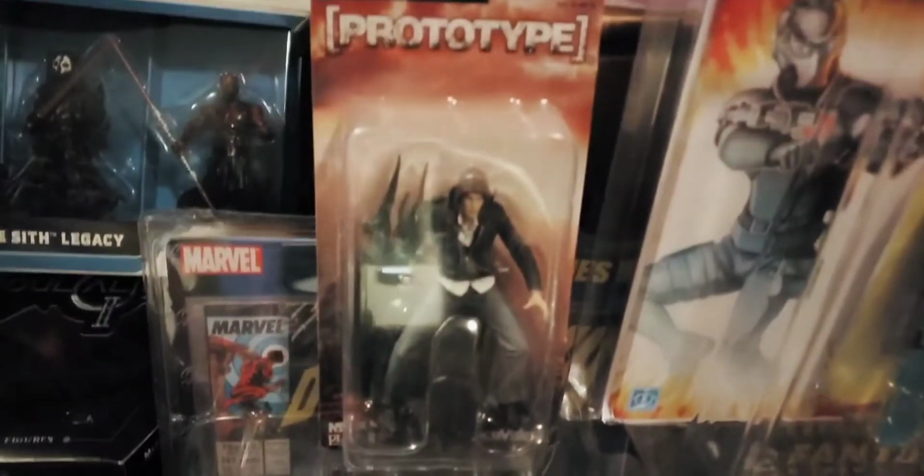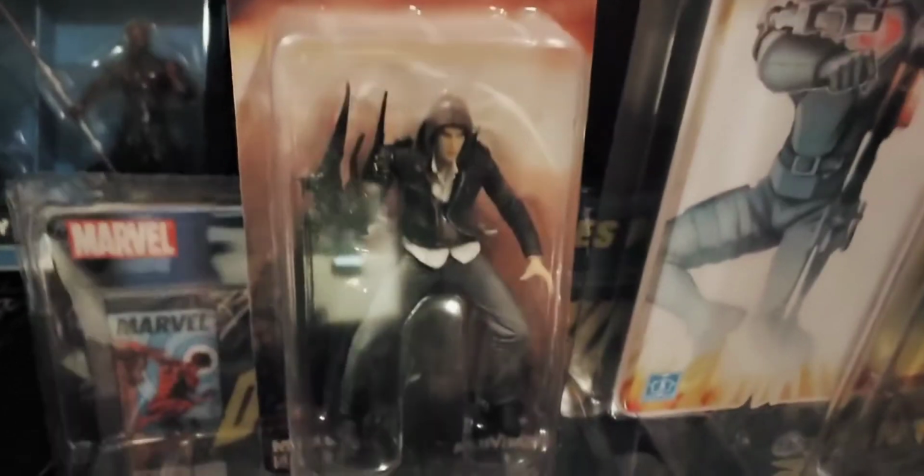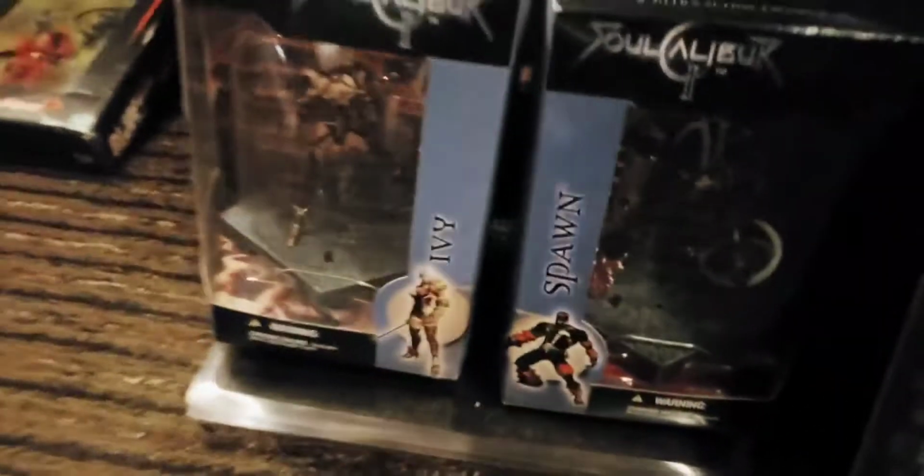These were giveaways or promo type items for customers who pre-order the game, or a collector like myself who GameStop was nice enough to let me take them from my collection. So thank you, GameStop. Down here is some Soul Calibur 2 figures from McFarlane, 3 3/4 scale. There's Ivy with the whip. And down here is Spawn.